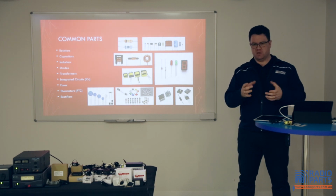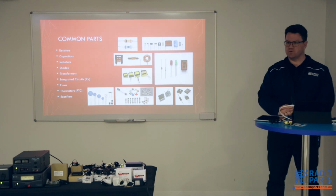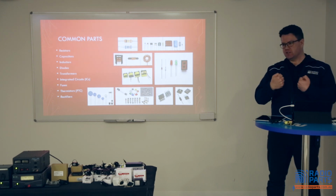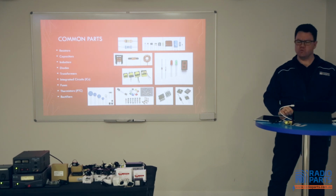There are different styles, EI transformers and toroidal transformers and other ways of building the same sort of idea. But in essence, the purest form of it is literally two coils sitting there that aren't even connected to each other, and they couple to each other through electromagnetic fields, which is really, really cool stuff.